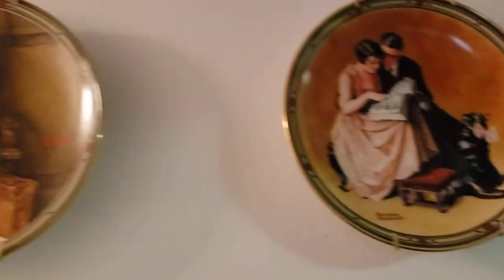And then in the, hey, look, more plates. They're so cool too. They're different and I love them. I'm sure you've seen some of these in the pictures, but anyway.